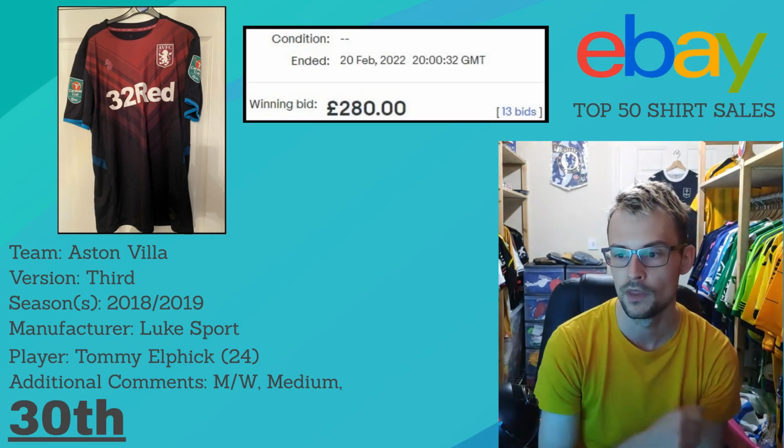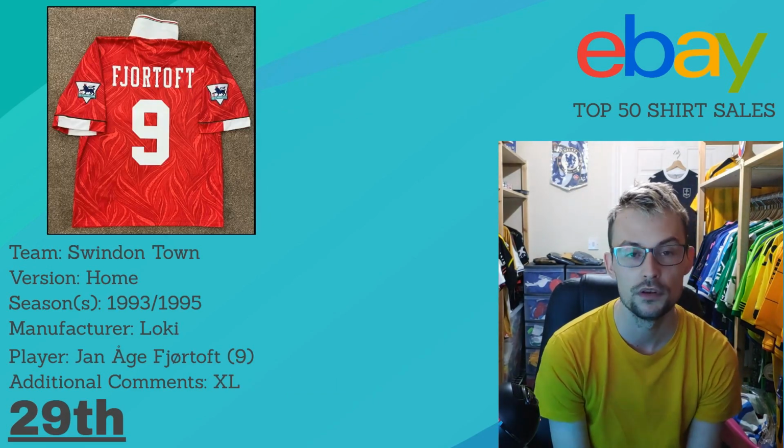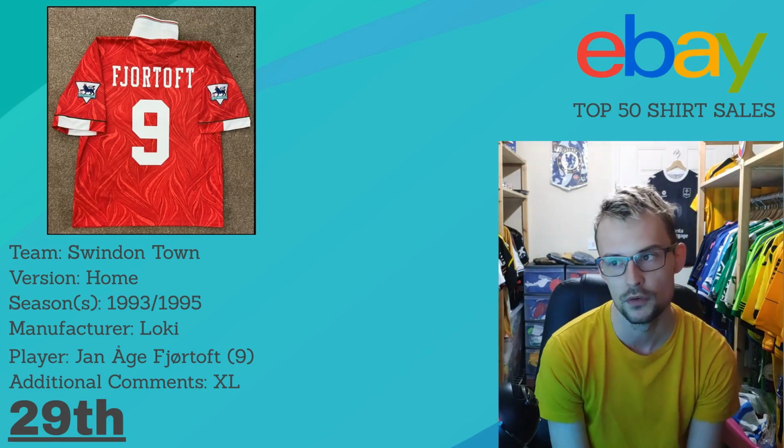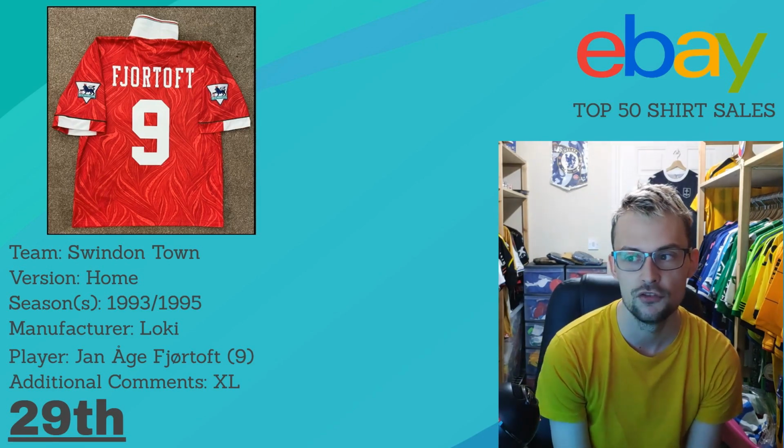It's quite cool. Now we have Swindon Town, and it's their home shirt from 93-95, manufactured by Loki, and it's Jan Ager Fjortoft, number 9 on the back of this one, and it's just an extra large.